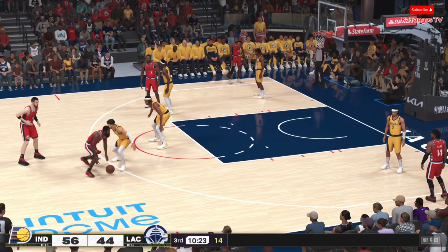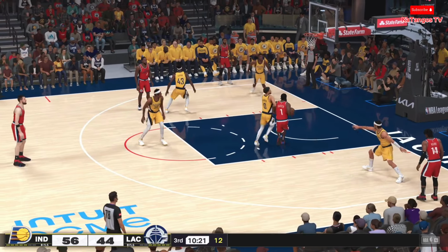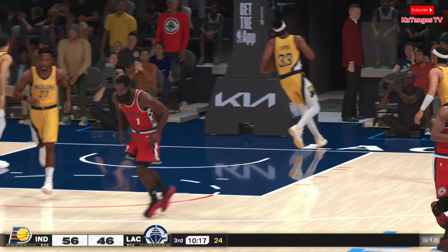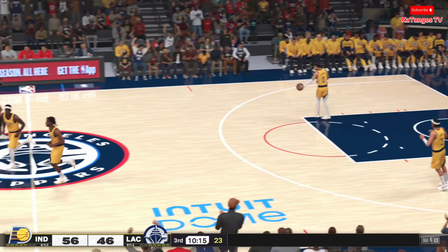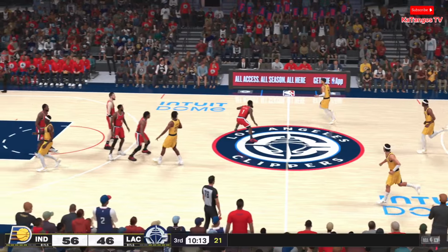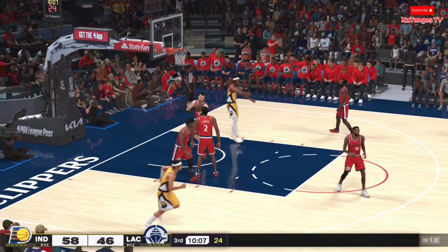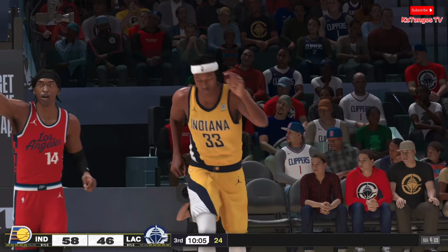Third quarter here, over a minute and a half into it. Here's Harden. Soft touch off the glass. Harden's got 18. Strong performance from him, but he may need to do even more if they're going to win this game. To the paint. Nice shot by Turner. And the Pacers lead by 12.